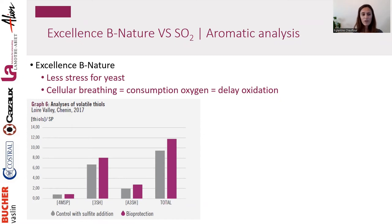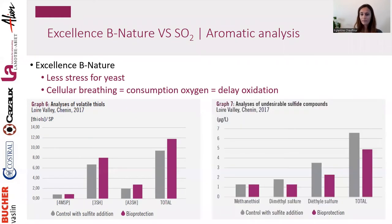Our conclusion is that there is less stress, so the yeast has more time and is more comfortable in the environment, so it can actually be converting more thiolic compounds, expressing them more. And also there is this cellular breathing that is associated with consumption of oxygen, and we are depleting some of the iron. So we are actually delaying the oxidation and having kind of an antioxidant effect.